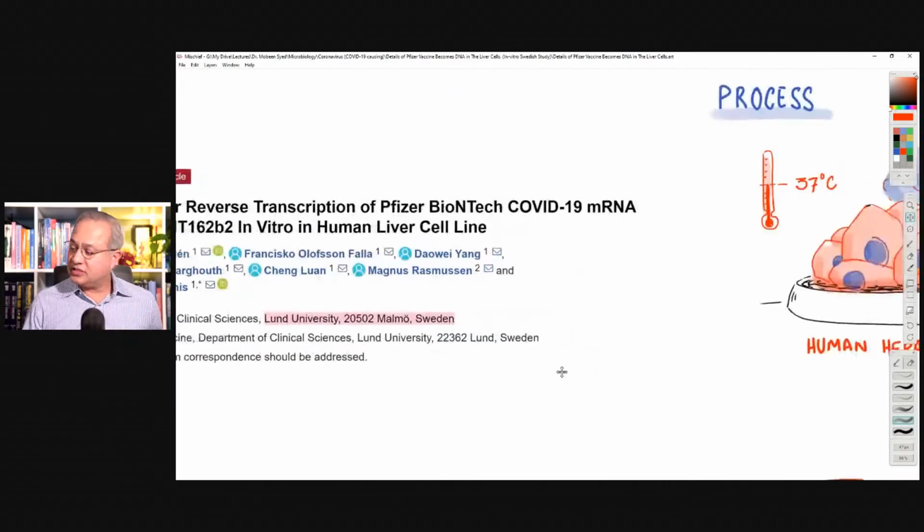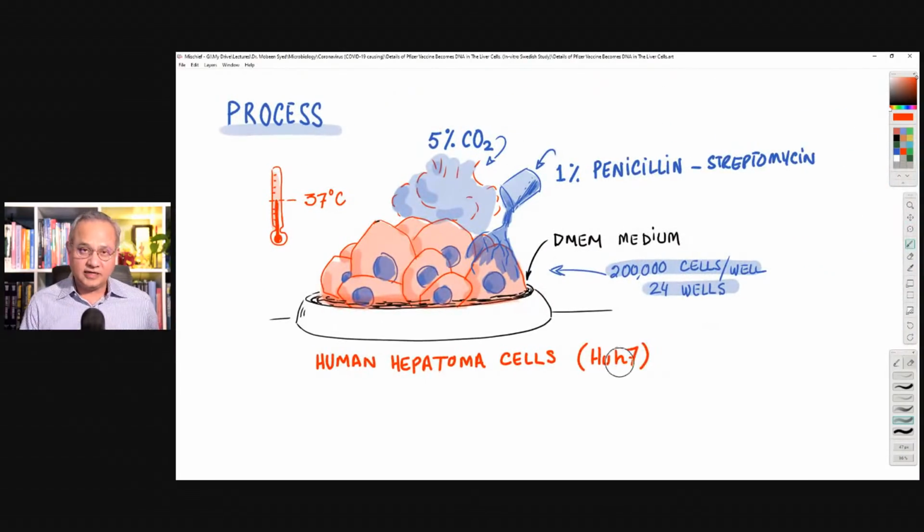So today's discussion is the detail, the process that they did, and the results that they saw. It's a deeper dive, a more scholarly discussion. So here is what they did. They took cells, human hepatoma cells, or human hepatoma 7, or Huh7 cells. They put those cells in 37 degrees centigrade, 5% carbon dioxide, 1% penicillin and streptomycin so that no other infection occurs and their samples are not tainted or destroyed.